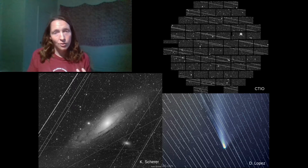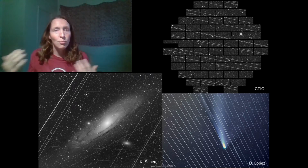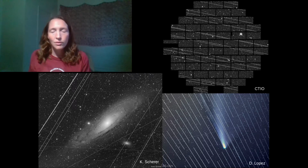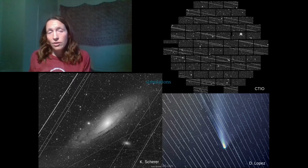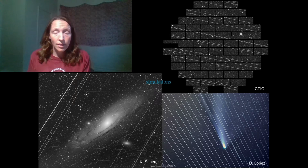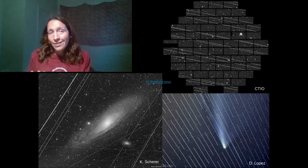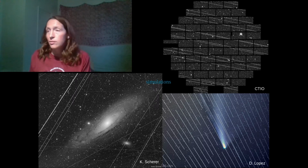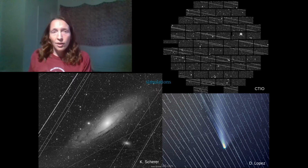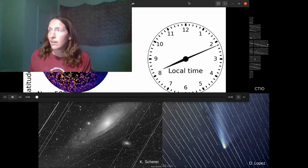So the beautiful images of space that we're used to seeing will all have these bright streaks from satellites moving through the field of view, and that's going to make the entire field of astronomy much harder. So I am also trying to understand what this means for the sky and how we can possibly mitigate this effect. So here's a simulation that I made that I'm working on right now.